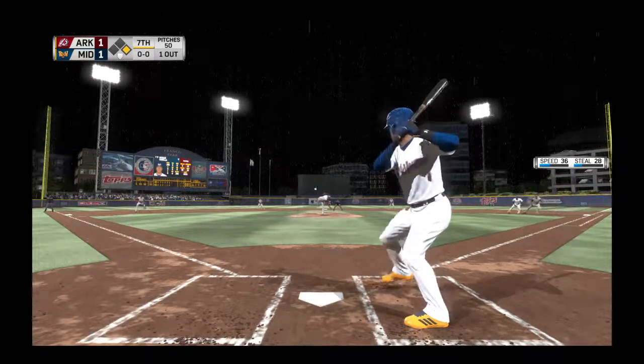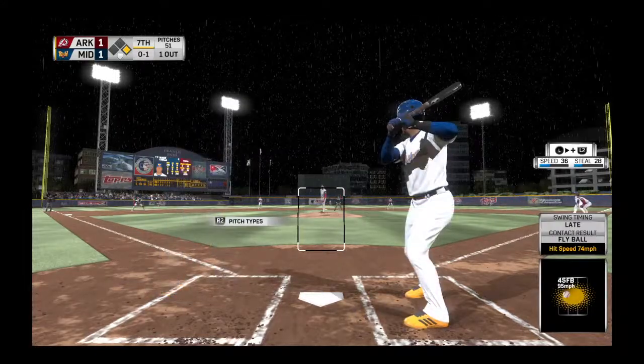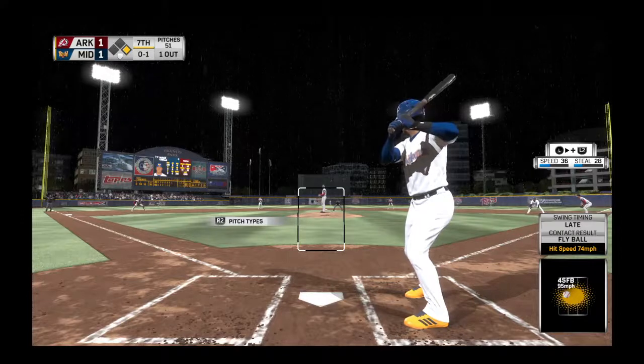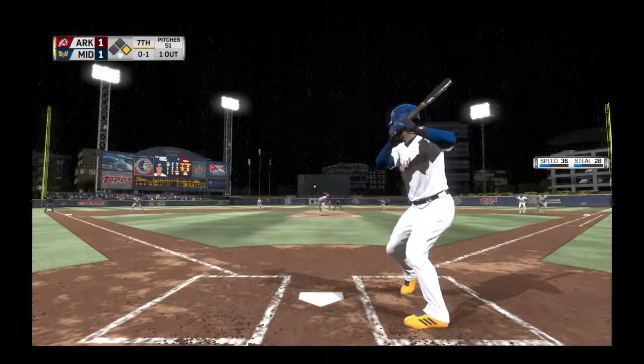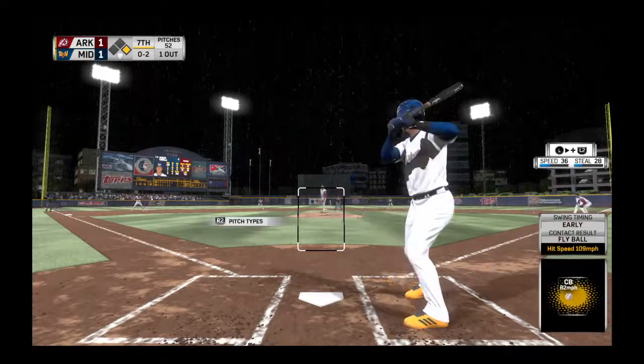First pitch of the at-bat on its way. And this ball's going to find the seats down the left field line. Foul, strike 1. Now the 0-1. Turned on that one and crushed it. Just pulled it a little foul.